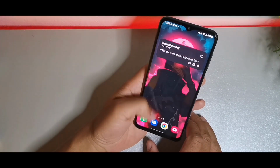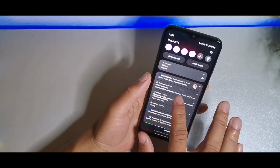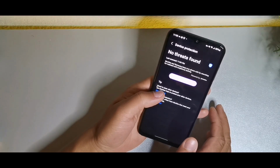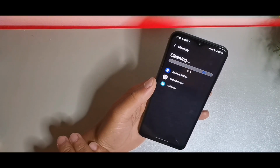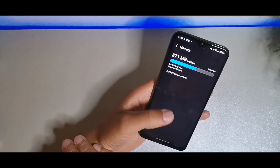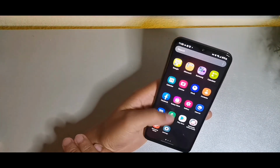But overall, the device does feel pretty smooth. It has device protection, so it'll let you know when your device gets threats, which is pretty cool. You could also clean now and clean up additional memory in your device to clear up the memory and make it a lot quicker. So you can see right there that does actually help out with this device.